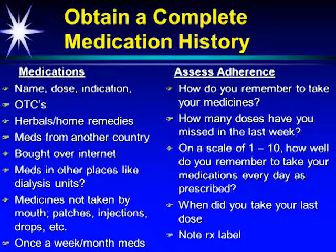Well, I think it's up to us to come up with a solution. Our patients aren't going to do that. So it's up to us, yes.